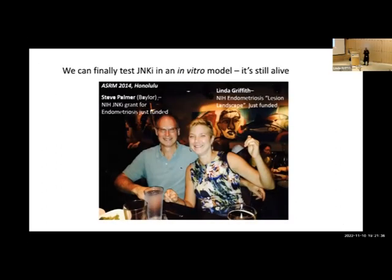So we are actually starting a project to test June kinase inhibitors from patient samples where they have been stratified. And this is Steve Palmer. We were dreaming of this back in 2014 at the American Society for Reproductive Medicine meeting. And we actually just met last week and have planned all the experiments, and they're ongoing right now. So it's been wonderful to meet you.